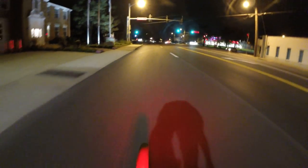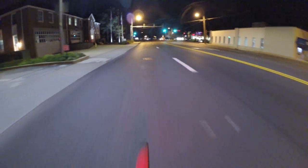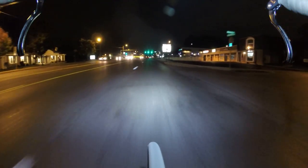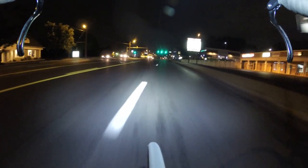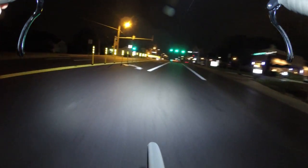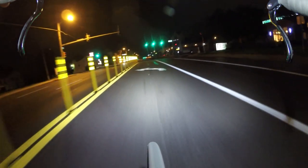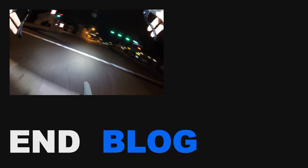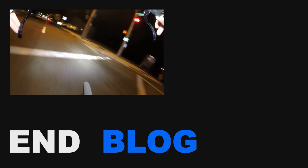Go, BikeBlogger, go! There's absolutely nobody behind me. Make a U-turn. U-turn!